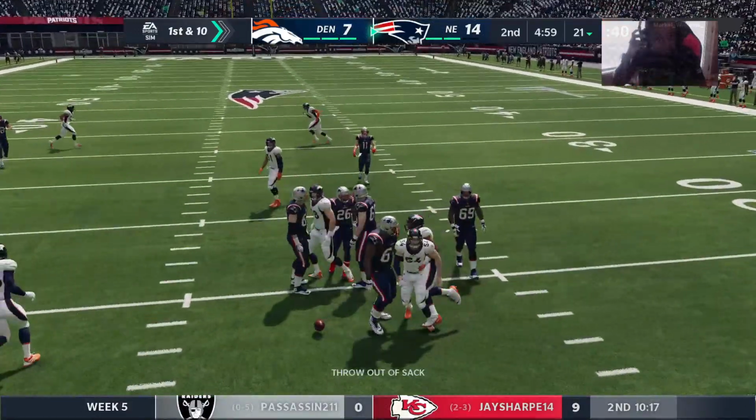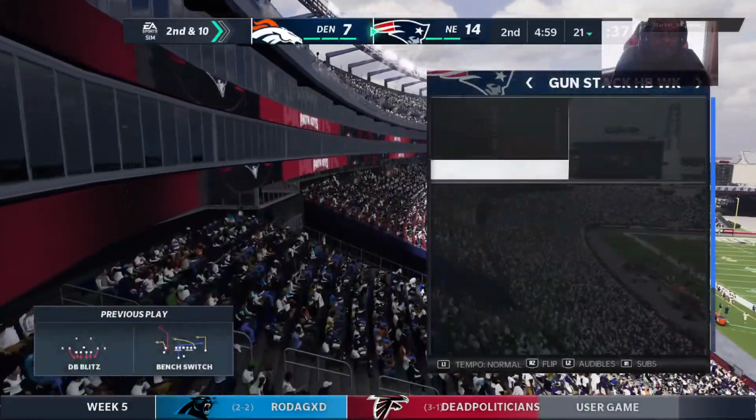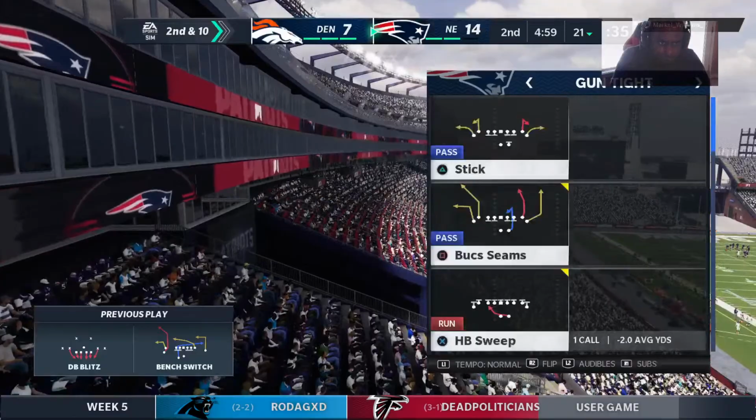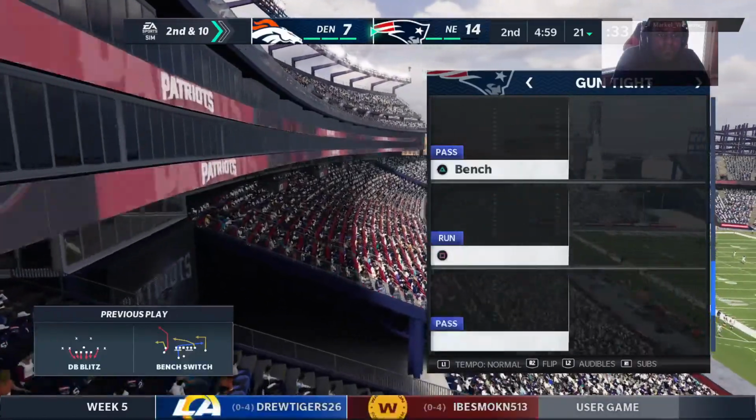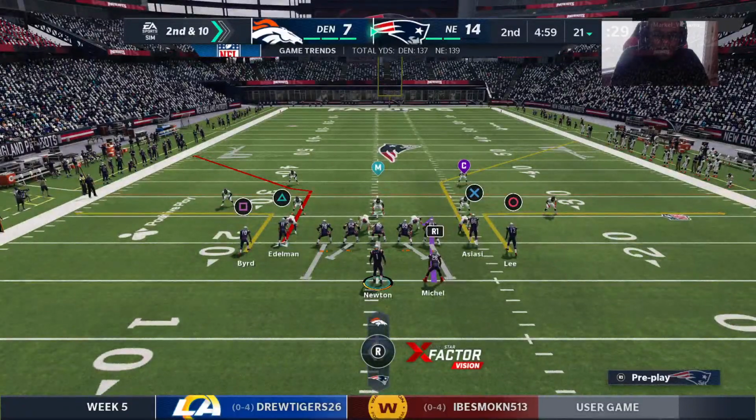A big article in the paper this morning about them stringing possessions together for consecutive touchdowns. Well, right here, they're trying to make it 3 in a row. And he was hit as he threw it there, and it forces it incomplete. 1 yard line. Here's 2nd and 10.